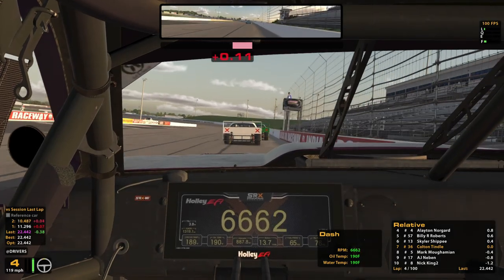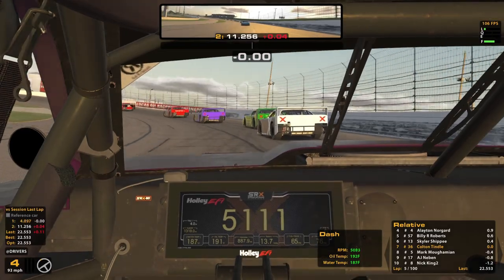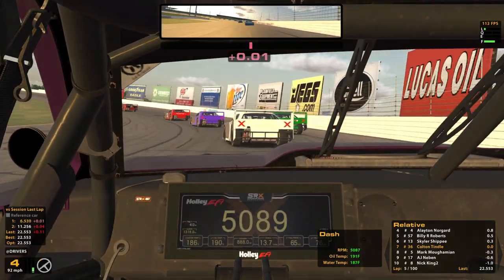Whoa, that seam really tried to grab me there. That was interesting. Alright. Taking note of that. Be very careful on the seam.